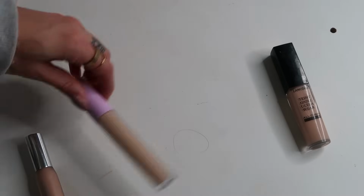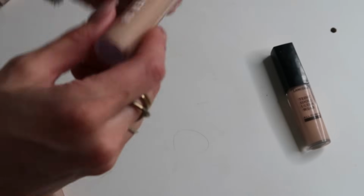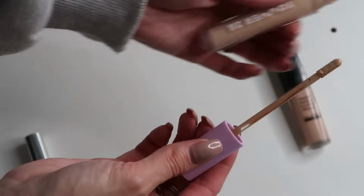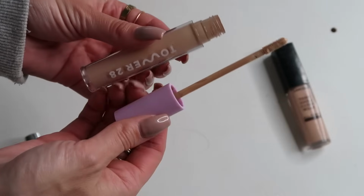One of the newest ones that I mentioned that I like so much is from Tower 28. I've used this one in my last few Get Ready With Me's. I use the shade IE. This one feels more of like that serum consistency as well. It's very easy to blend out. It makes the under eyes and the skin look more hydrated.